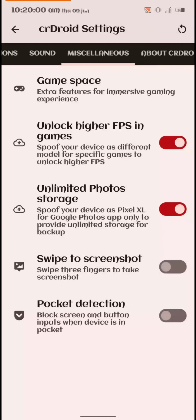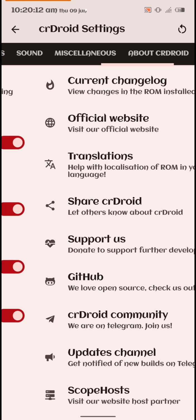And you have unlimited Google Photos storage option, and this is the option that I was talking about. You can unlock higher FPS in games like PUBG. I enabled this option, and after that I was able to see the 90 FPS option. You have swipe to see screenshot. You have pocket detection mode.